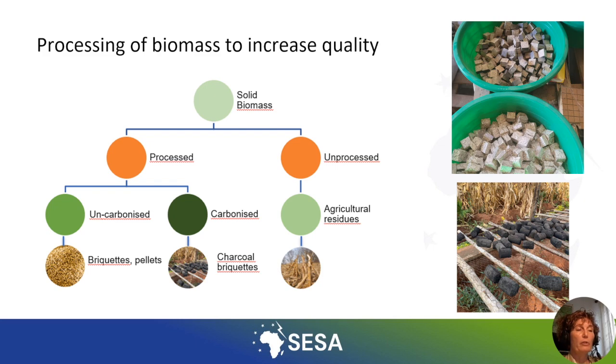But the process to be chosen depends on several factors such as type of biomass, availability of biomass, distance to raw material, and access to electricity. Usually pellet production is used for large-scale production due to the more complicated and higher cost of the technology, and briquetting is more suitable for small-scale production close to the raw material.